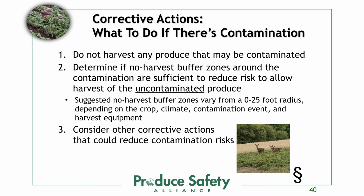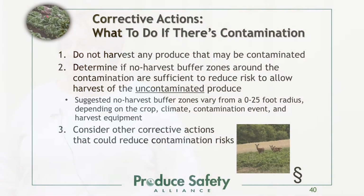There are a lot of people we work with who said, if I cordoned off 25 feet everywhere I found animal activity, I would have nothing left to harvest. So take into account what makes the most sense for you and how much risk you're willing to assume. Some people may say, I'm just going to get it out of the field and beyond that I'm not going to do anything. It's all about how much risk you're willing to assume. Other people say, nope, I'm going to stick to a 3-foot or 5-foot radius wherever I find activity.